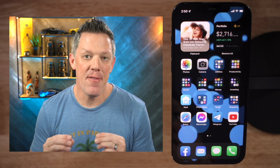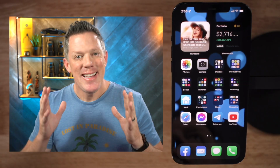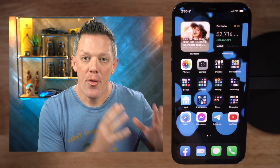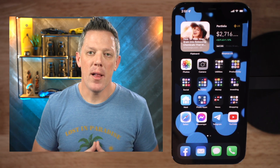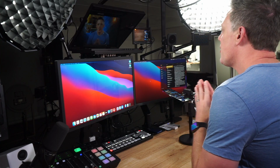Now, if you have an iPhone that is an iPhone 6S or newer, you should be able to upgrade to the new iOS 15 operating system. With that being said, that's the little secret that a lot of people aren't talking about. You can actually get so many of these features that you would otherwise think you need to go out and purchase the new iPhone 13 Pro or the iPhone 13 Pro Max. Now there is the iPhone 13 and a lot of these same features work on the iPhone 13 as well. I've just always been using the Pro version since they launched the Pro series. So that's what I'm talking about here.